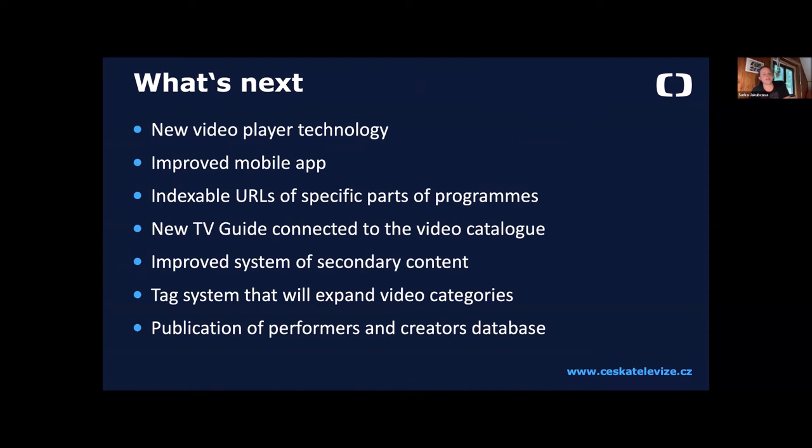What's interesting in SEO, we are planning specific URLs for parts of the programs. For example, you can find part of the news in Google if you want to look at it. Then we are planning a new TV guide connected to the video catalog, so you can find an exact day and play something.